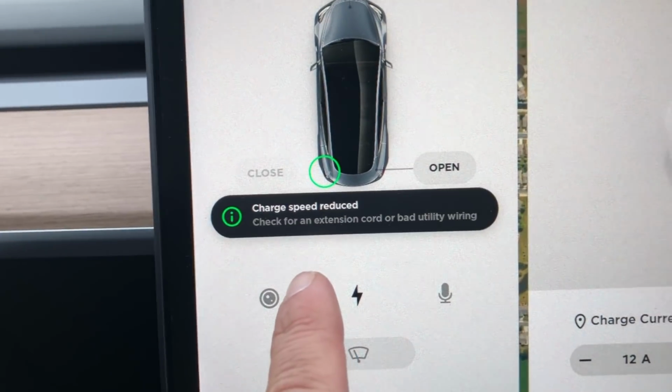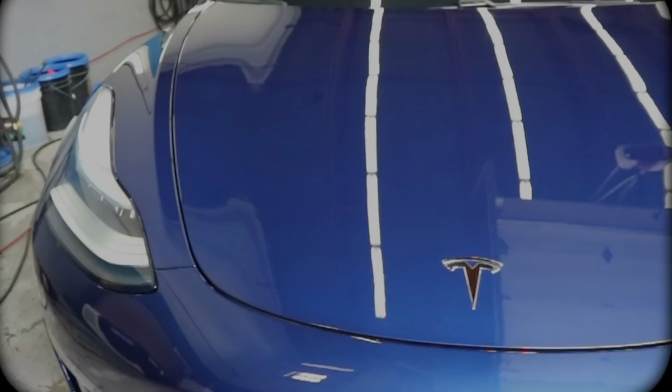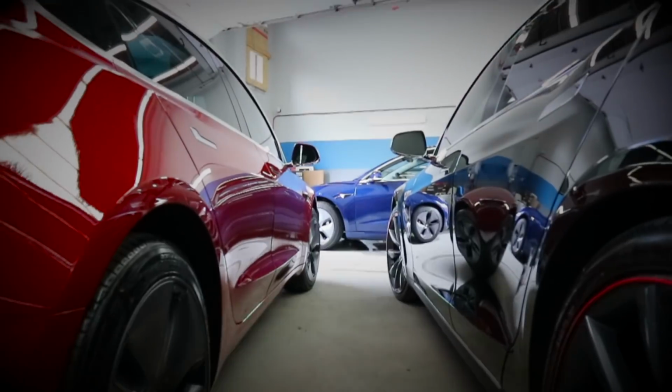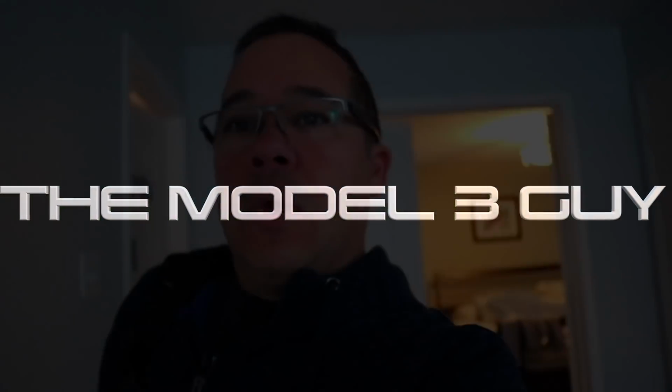Got a little message right here saying, check for an extension cord or bad utility wiring. We're going on a trip, and we're taking the Model 3. Come with us.